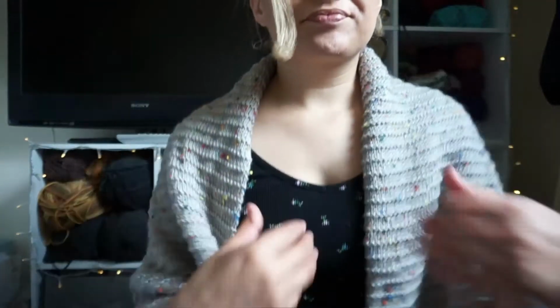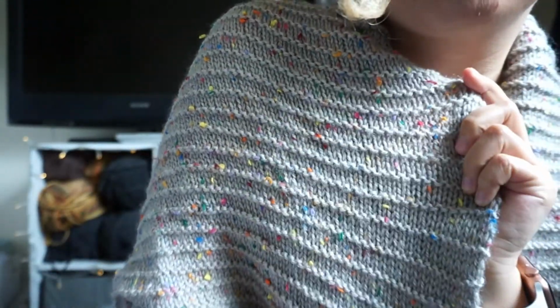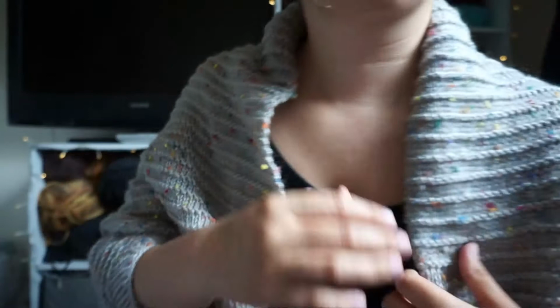Yeah, and that's what it looks like on the inside. It's a nice garter ridge pattern all along. Yeah, and it's really comfy. It's nice to just pull over something that you're wearing, and it was also customizable for length and for size. So if you want it bigger or smaller, it's doable.